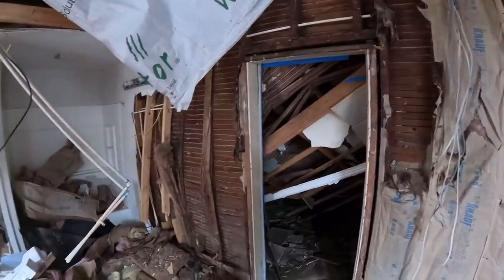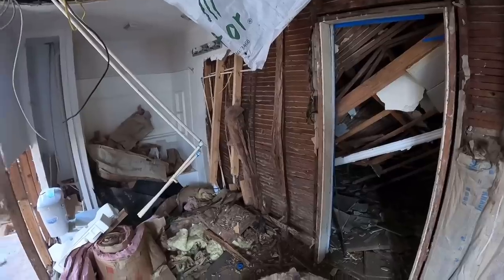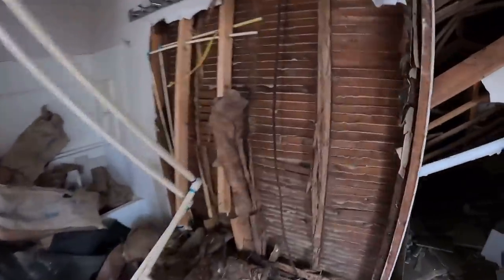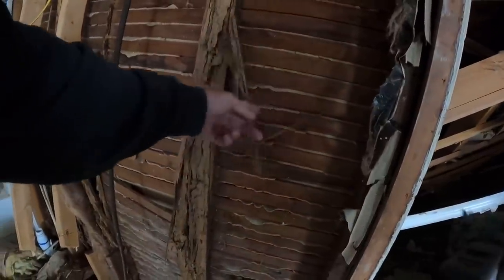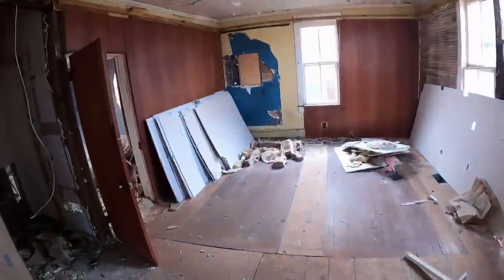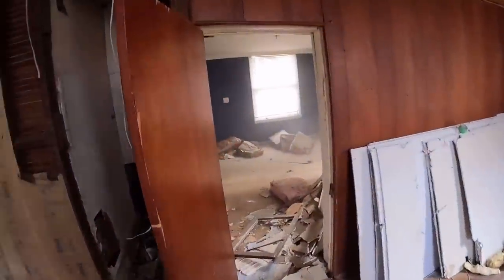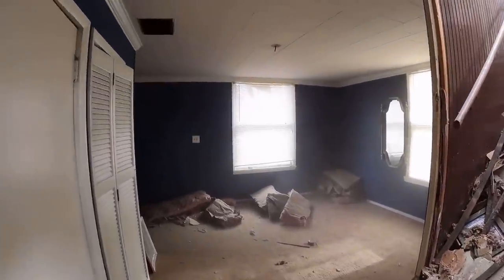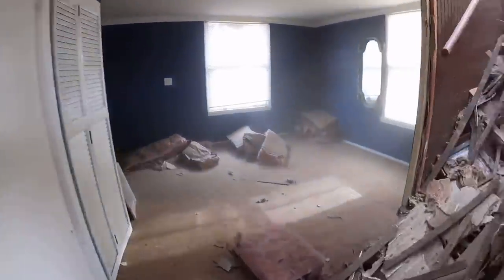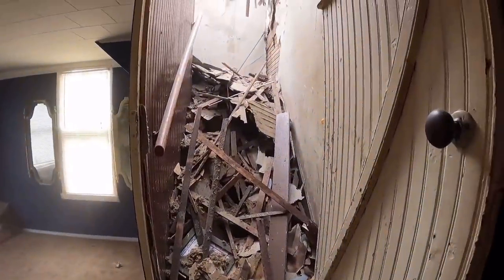That room there looks a little full of debris there. Man, look at that. Look at that termite damage. Wowzers. Them things will absolutely destroy a house, won't they? That is crazy. Nice. You know what's weird? It's like this room right here. It's like we haven't even started tearing a house down yet, and the whole top's gone. Got a little bit of debris on the steps.